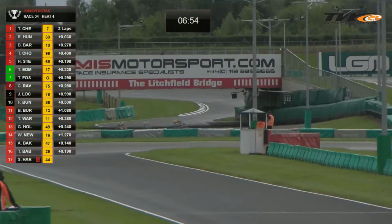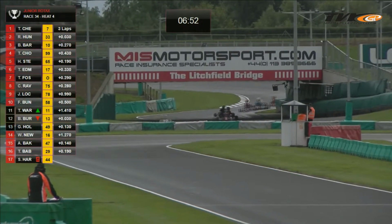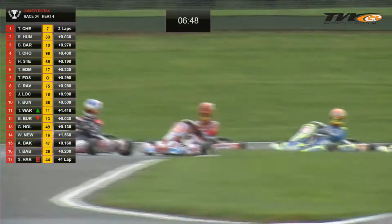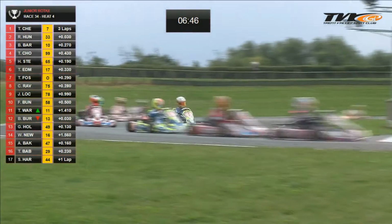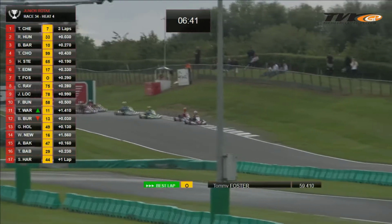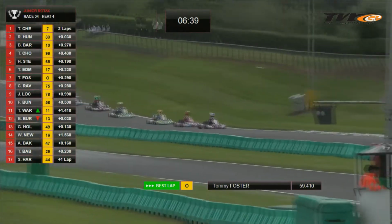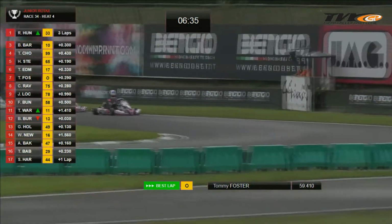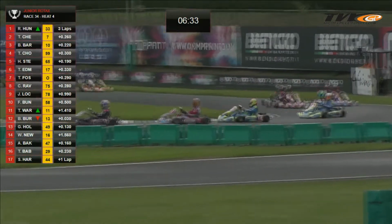A 4th and a 5th. Finley Bunce doesn't seem to feature in the lead battle, but then in the last lap, or the last couple of laps, he seems to come out of nowhere to gain a few places. So he's biding his time, Finley Bunce, and as long as the leaders stay as they are in one big pack, he has a chance of winning.